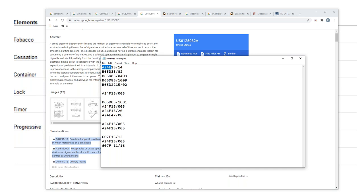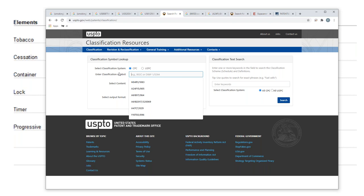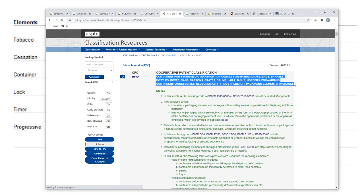So what we can do is take those and go over to the classification website, which was on one of those slides, and I can get it to Andrew to send out if anyone wants to see it. This is the class schedule at the USPTO, and you'll see that the CPC selector is on. If I stick B65D in there, I can see that everything in B65D relates to containers. So I could use B65D to narrow this whole search down, because we want something that is a container. I could just search for B65D and smoking and quitting.